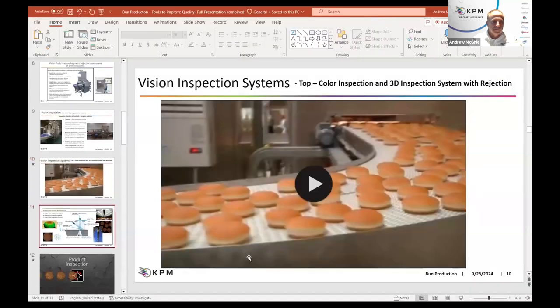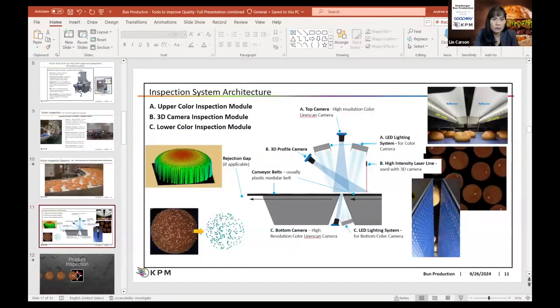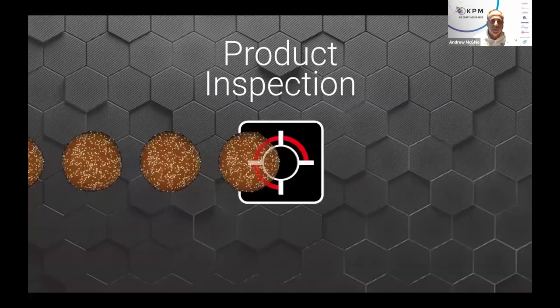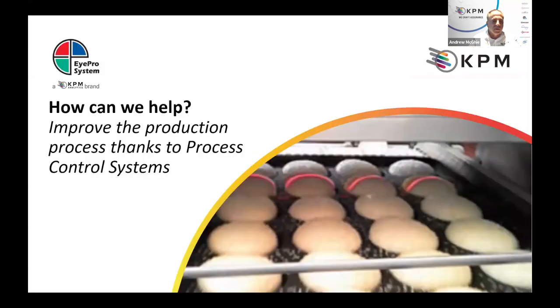This is just a quick summary of the architecture of the system. So basically, this is the color camera with the lighting, a high efficiency LED lighting system. Then we have the laser line with a 3D camera. And then we have the lower camera looking up from below. Okay, this is the profile on the 3D color image, but you've seen that, and you can see that we can get very detailed information about the products. I'm going to skip over that slide.